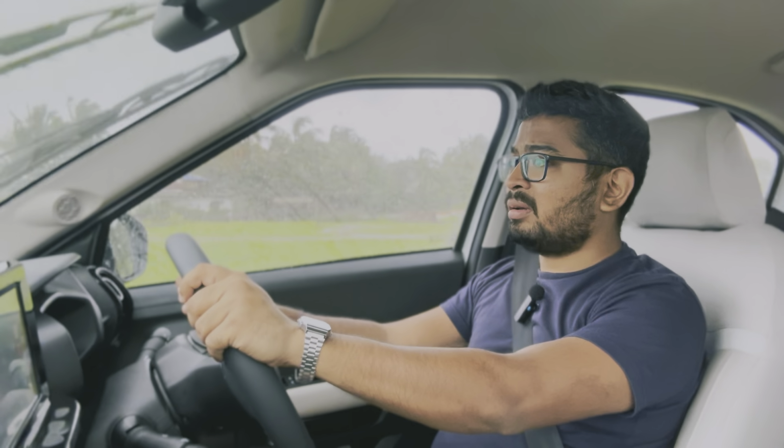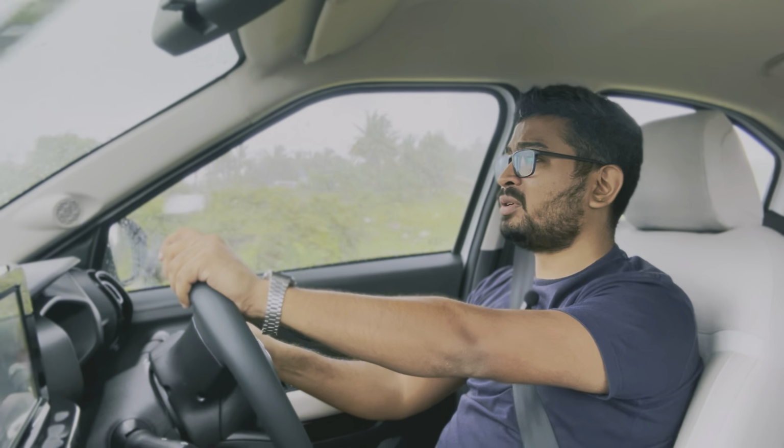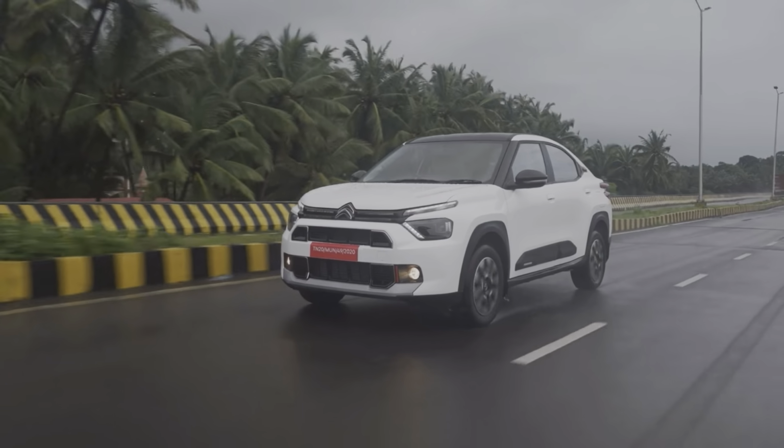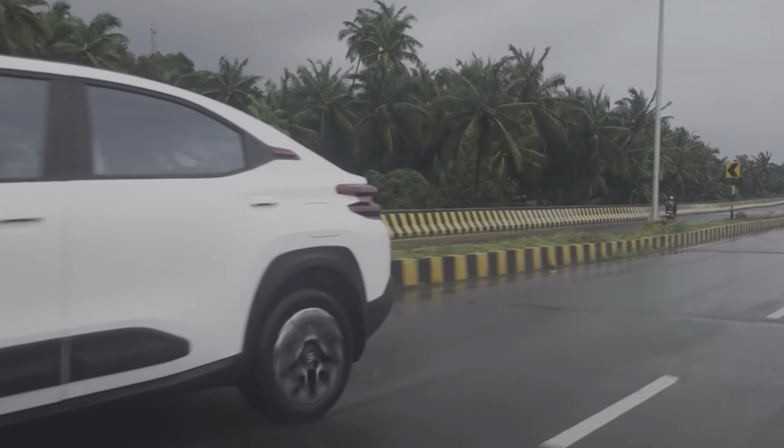There is a higher grade of suspension bushes and dampers that have been used, and it really makes a huge difference in the way this car just soaks in all the bumps. We are not driving through very smooth roads, and you barely feel anything on the inside. The roll and pitch too, while you're driving aggressively, has been properly contained. The engineering part of this car is well taken care of.